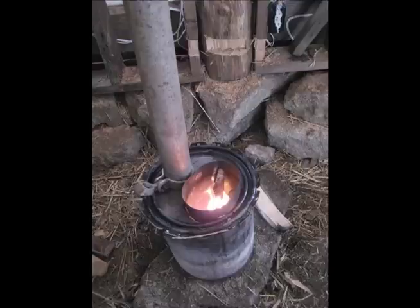This is a pocket rocket. This particular pocket rocket, people will have often noted that the thing sticking out of it as a chimney is, yes, aluminum. And yes, it did melt shortly after this picture was taken. Yes, just so people know.